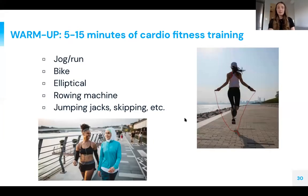So warming up with about 5 to 15 minutes of cardio fitness training, like jogging, biking, elliptical, rowing, jumping jacks, etc. I tried to pick things that you could maybe do at home or outside because of the current situation. But those are really good things just to kind of start off. You can even just do a light, low resistance ride as well.